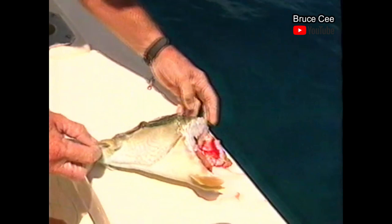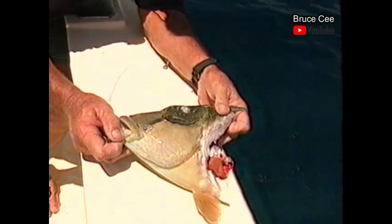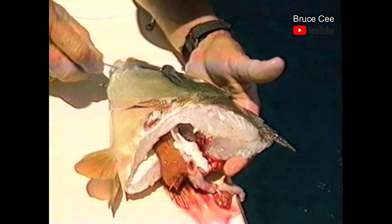Sure did. And that's called a Maori wrasse. Now, the reason for Maori wrasse is, you'd know Graeme being a Kiwi. See the side of his face? Mm, beautiful. Tattoos like a Maori. And the shark ate that fish so quick. He didn't even leave you the good bit. No, not even the good bit.